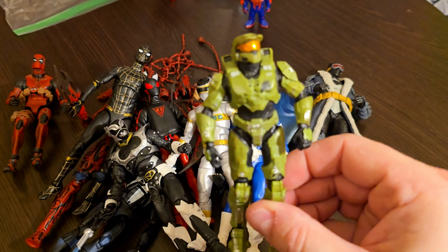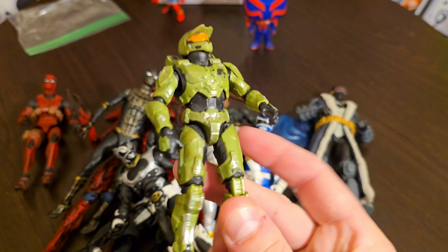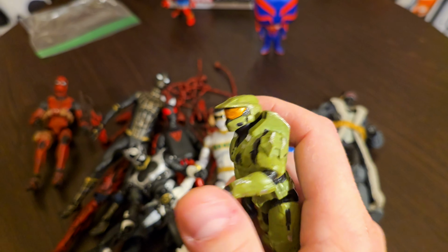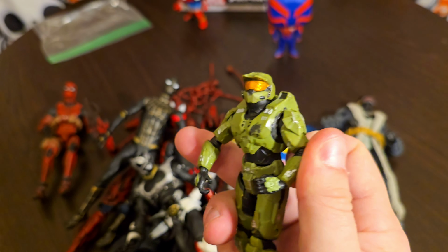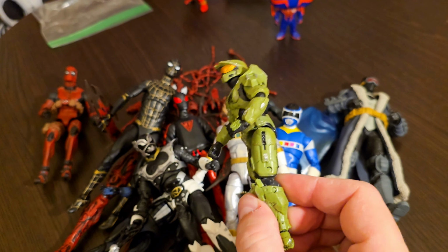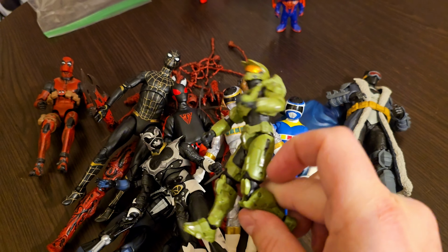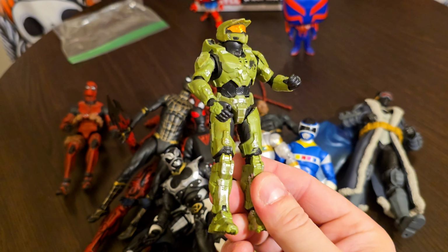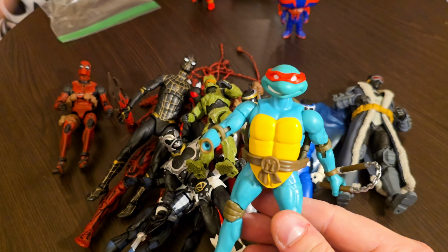We've got a rando Master Chief in here. It's almost like a G.I. Joe, but the little joints actually click into position, which is nice. You bend the elbow and stuff, or maybe it doesn't bend at the elbow. No, it doesn't bend at the elbow, but the knees, when you bend them, lock into position, which is pretty cool. Let me see if I can do this one-handed. Yeah, so it snaps into the different notching positions. That's pretty nice.